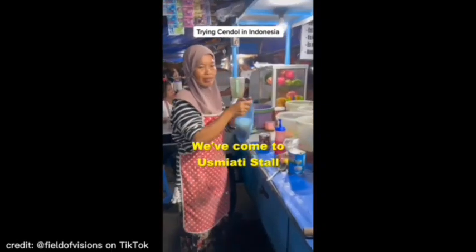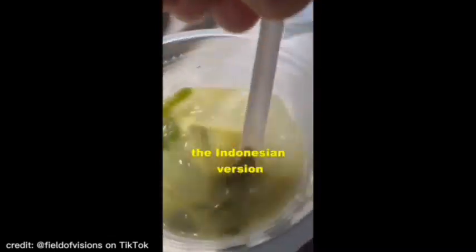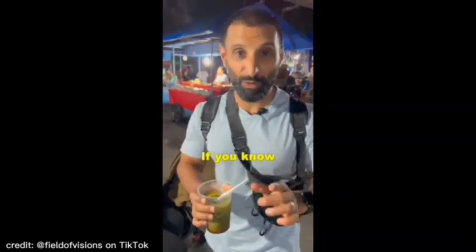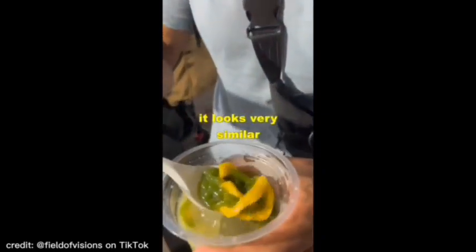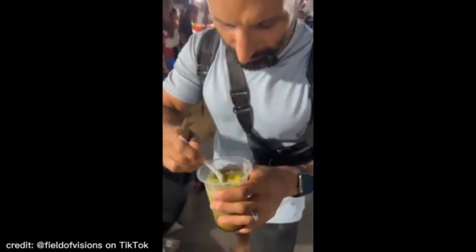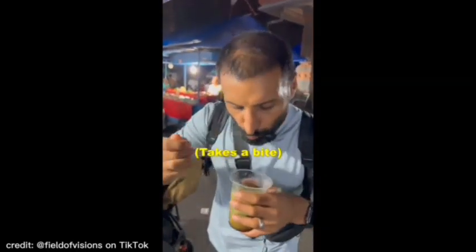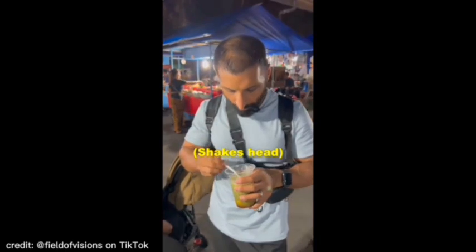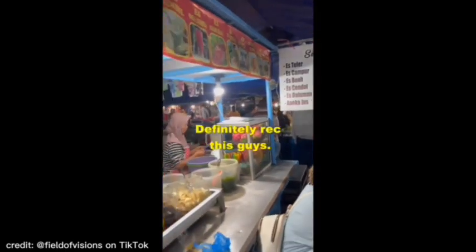Trying cendol in Indonesia. We are here to try it. We are trying out the Indonesian version of cendol. If you know, we've tried this in Malaysia before, but let's see what this is like. It's very similar. This one's got jackfruit in it. Quickly go in. Definitely recommend this, guys.